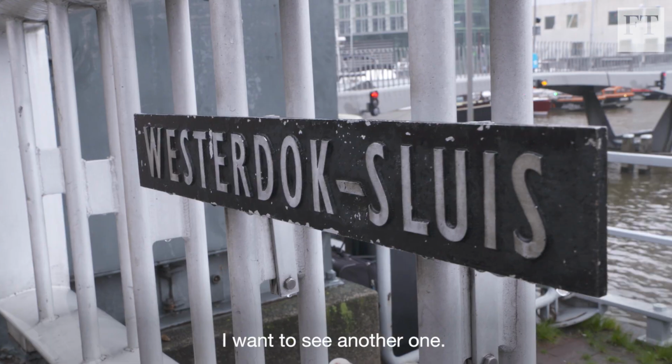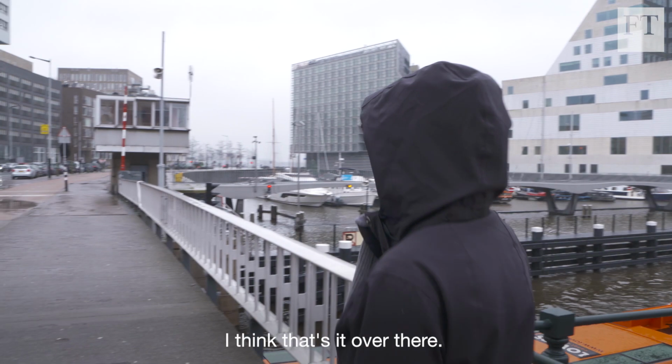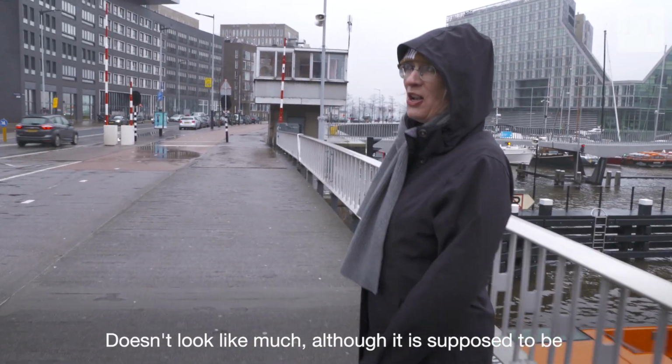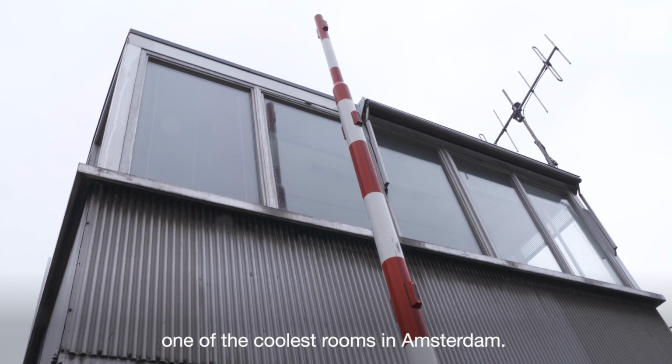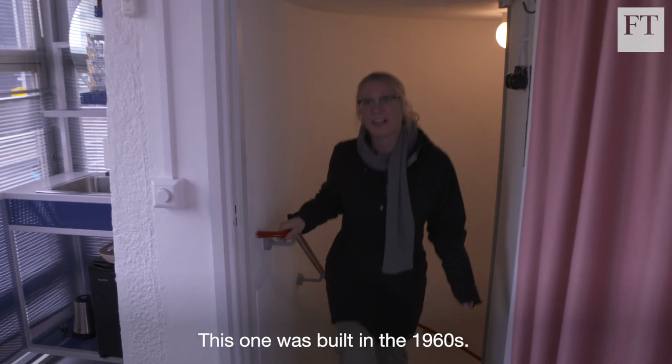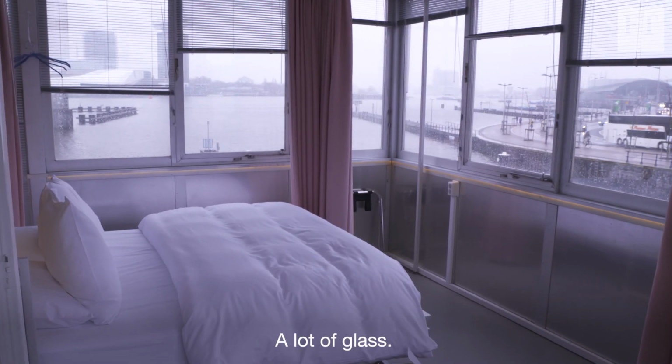I want to see another one. I think that's it, over there. Doesn't look like much, although it is supposed to be one of the coolest rooms in Amsterdam. This one was built in the 1960s. Wow, a lot of glass.